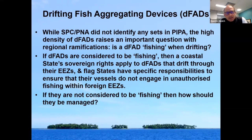So if drifting FADs are considered to be fishing, then a coastal state's sovereign rights apply to the drifting FADs that drift through their exclusive economic zones. And flag states have specific responsibilities to ensure that their vessels do not engage in unauthorized fishing within a foreign EEZ. If they're not considered to be fishing, then how should they be managed?